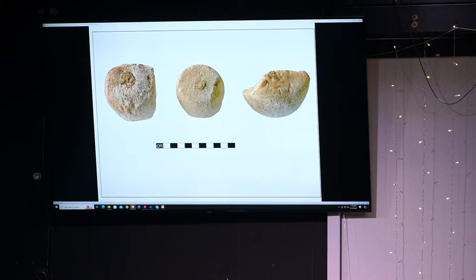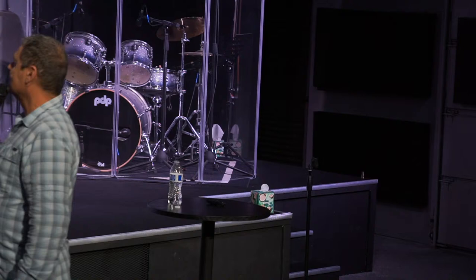Okay, continue. What does this look like? Like a pen. Okay? Stylus. What do you call it? Stylus. Beautiful. Okay. Continue, please. This is for making ceramic.